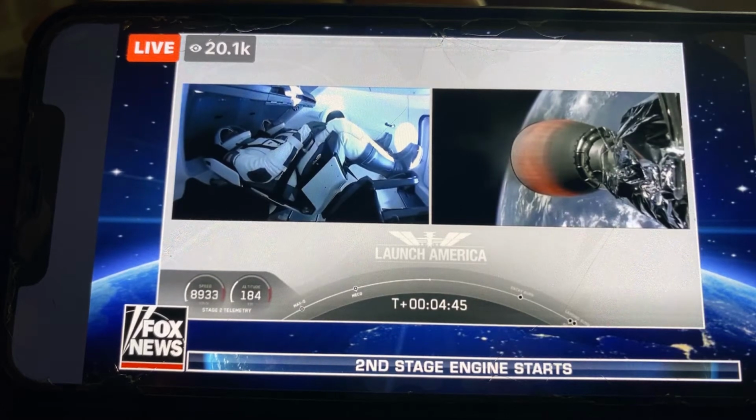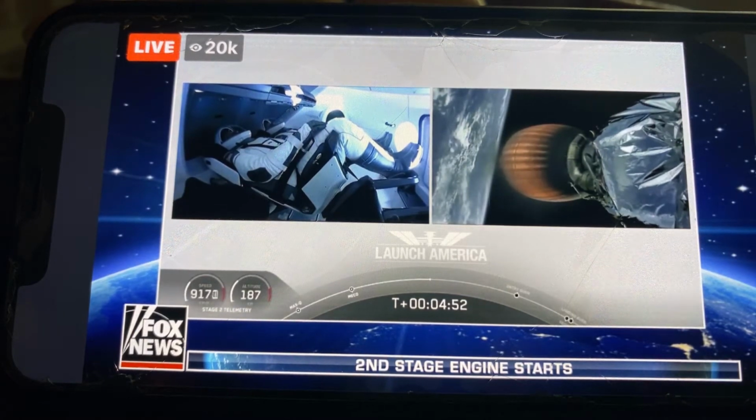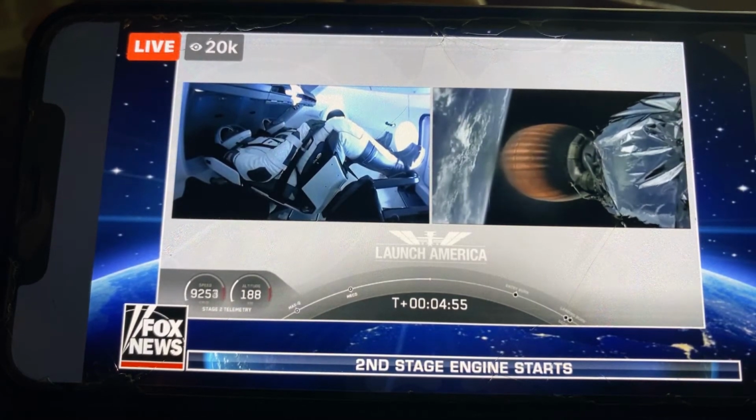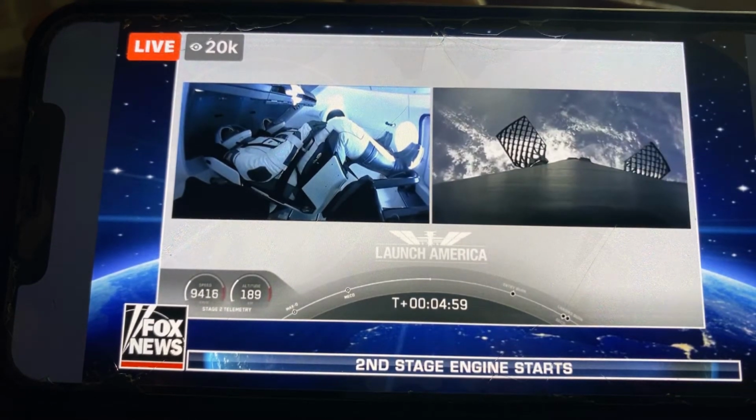A little over 4 minutes, 40 seconds into the flight. Bob and Doug flying at more than 5,600 miles per hour. Dragon SpaceX nominal trajectory. Already almost 200 miles downrange from the Kennedy Space Center. Nominal trajectory, continuing.